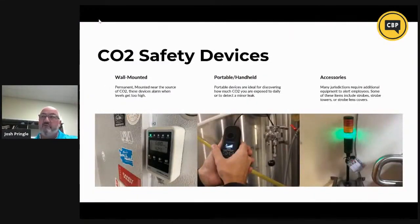The wall-mounted or fixed devices are obviously the most popular with our brewery and winery folks. These are designed to be mounted in fermentation areas, near bright tanks, in walk-in draft coolers. They are designed to be a permanent fixture so that nobody can fiddle with them or fudge them. Typical monitor is about a 30-minute install. If you don't want to do it, I've got folks in the geography wherever you are. I guarantee you I can help you find somebody to come and do this for you.